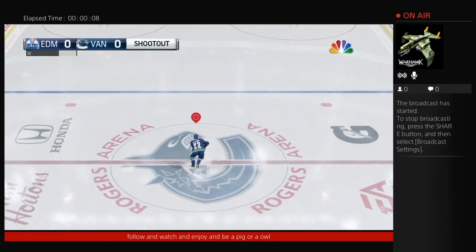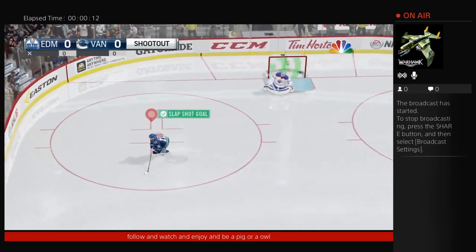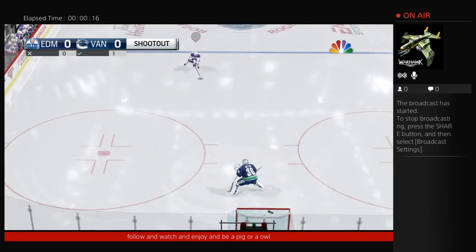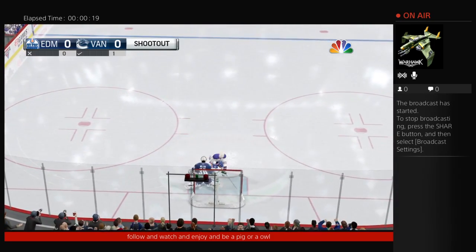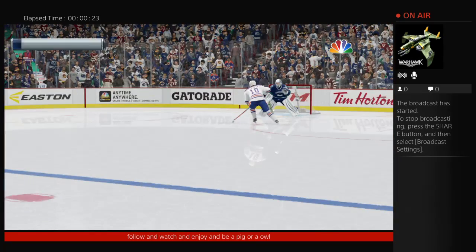Here is the first answer in the shootout. Necessarily how hard you shoot it, but where you shoot it, and that was perfectly placed. A wonderful save in the goal crease. That is a textbook save under huge pressure.